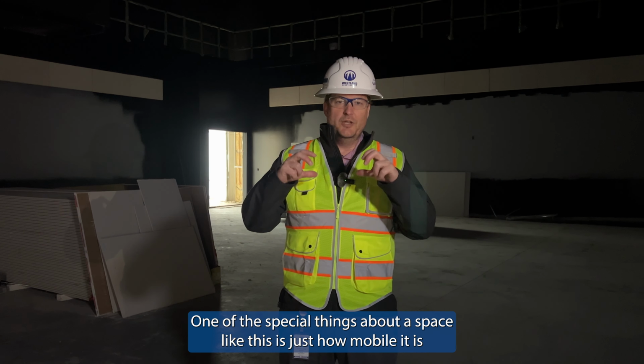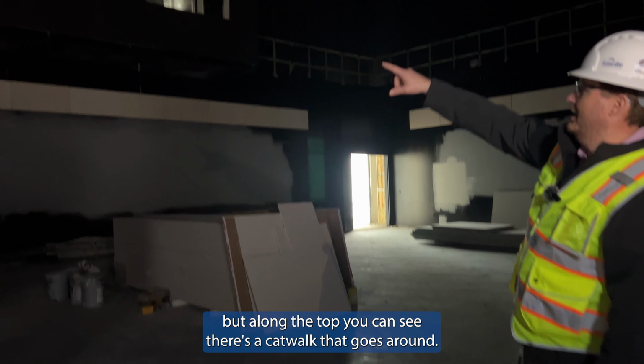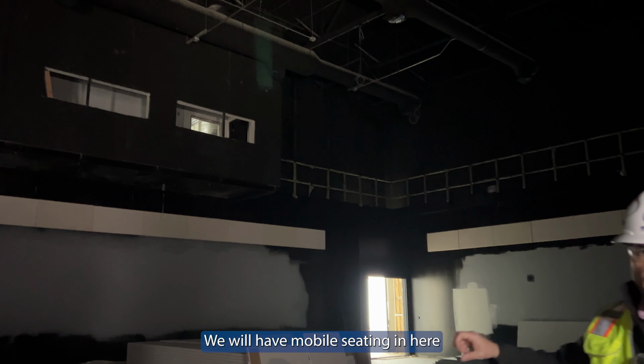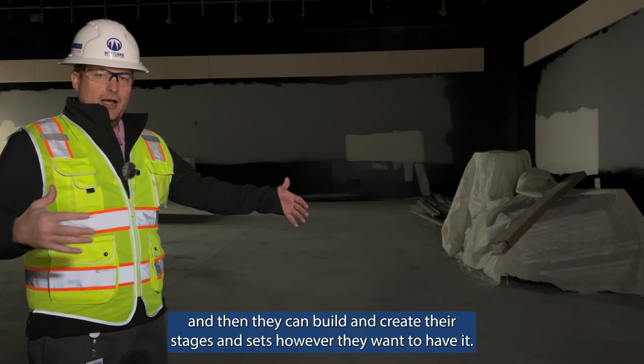One of the special things about a space like this is just how mobile it is and how it can be created and moved to set up whatever we want to set up as far as space. It is, as you can see, just a black box, but up along the top you can see there's a catwalk that goes around. We have our booth up there to run things. We will have mobile seating in here that we can move around however they want to do it, and then they can build and create their stages and sets however they want to have it.